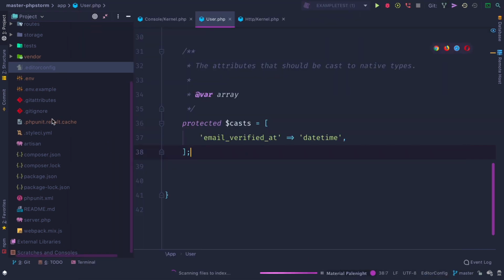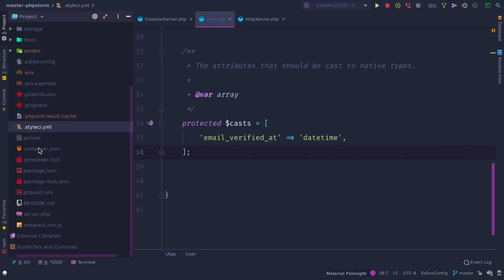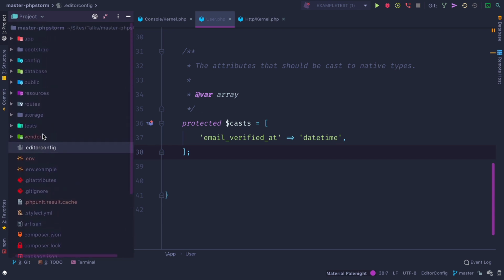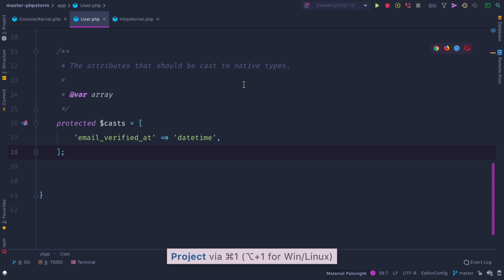And now you can see that we get these nice little icons for all the different file extensions that we have. There's a little mouse here for the editor config. And yeah, I also think this makes it more readable here. And also we have these nice icons for the folders. So I'm pretty happy with that. But now let's talk about all these features that we see here at the top and the bottom.